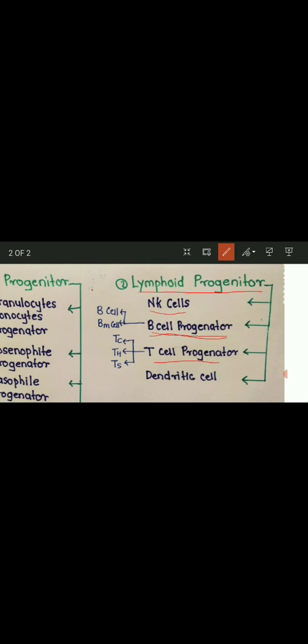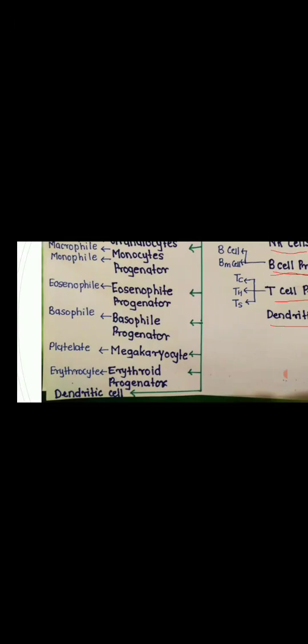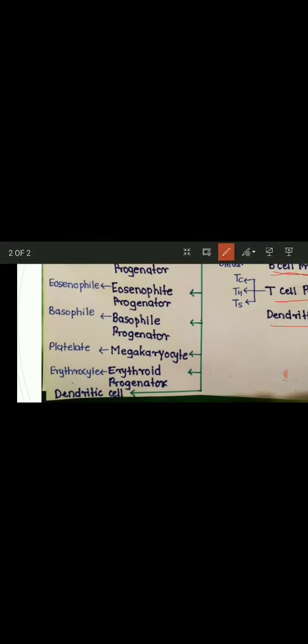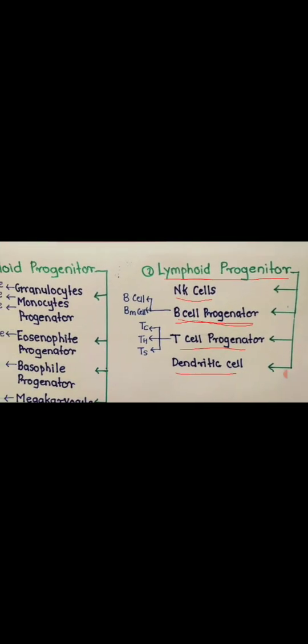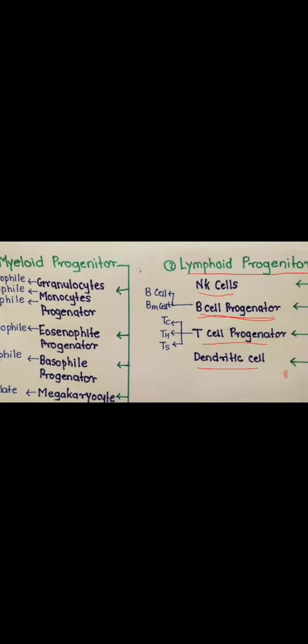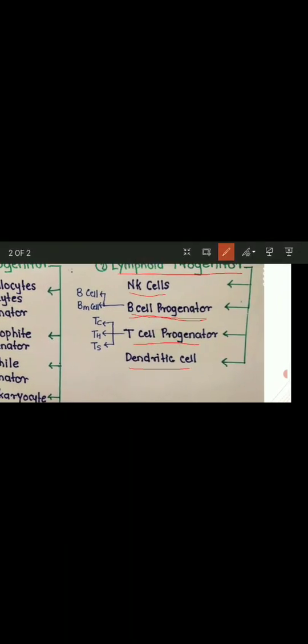The other cells, the dendritic cells, are seen in both the myeloid progenitor and the lymphoid progenitor. Dendritic cells are present in both. Dendritic cells have only a single work: they show the antigen on their surface. So dendritic cells are present in both lymphoid and myeloid progenitor.